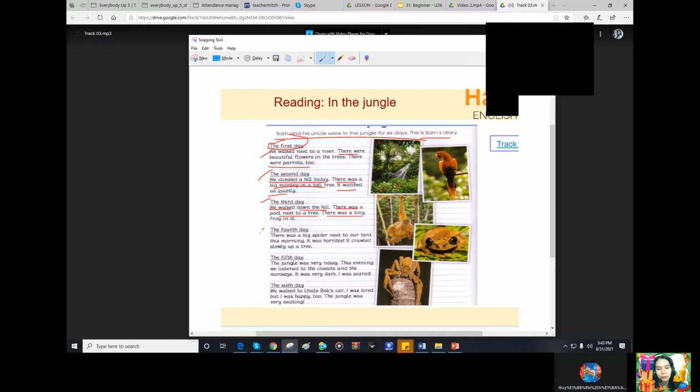The fourth day, there was a big spider next to our tent this morning. It was horrible. It crawled slowly up a tree. The fifth day, the jungle was very noisy. This evening, we listened to the insects and the monkeys. It was very dark. I was scared. The sixth day, we walked to Uncle Bob's car. I was tired, but I was happy too. The jungle was very exciting.